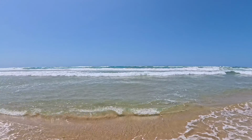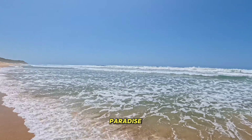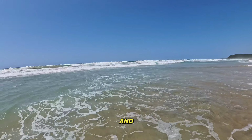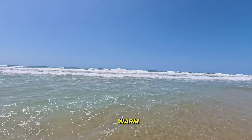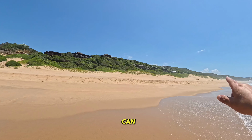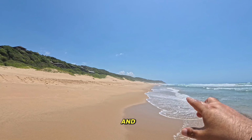Smell the salty air, the sound of the waves, the emptiness. True paradise. You are truly at peace with yourself when you come here. Wow. And the water is so warm. Incredible. There are houses there you can rent to stay. Beautiful houses. You can walk miles and miles.